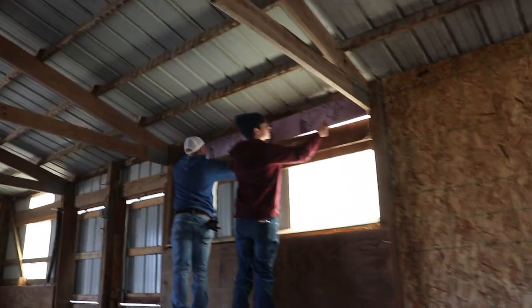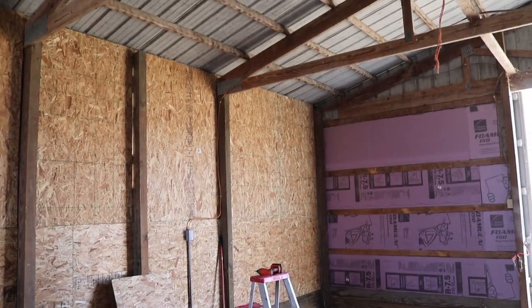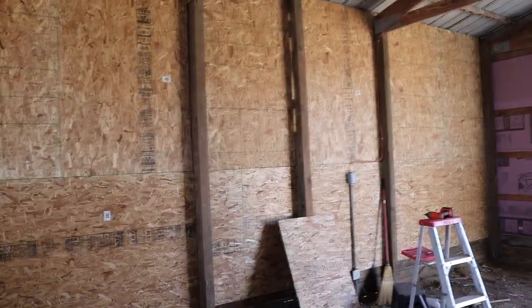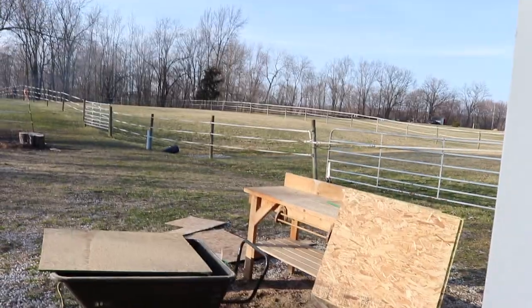That's where we're at. The boys are working over here getting this insulated as well. But we should be able to get quite a bit of progress done today. At least get this finished for sure, and then maybe this wall back here that they're working on, but that's the update.